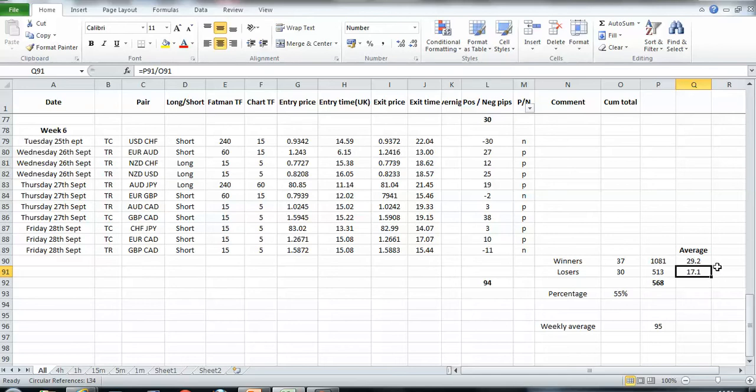And as I keep saying time and time again, this is the ratio to obsess about, and this is the ratio not to obsess about. So don't obsess about your win percentage, obsess about your winning pip average, and you'll be fine.